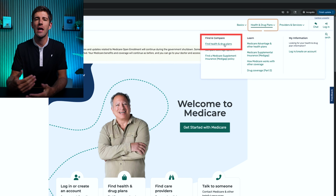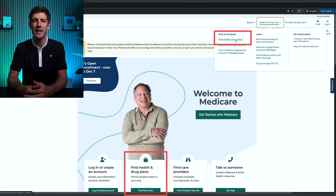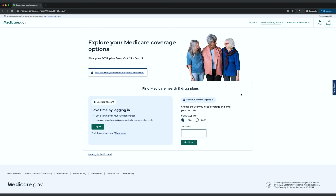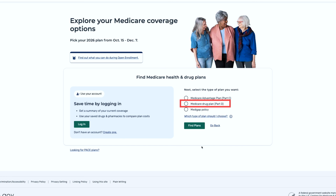The reason I go to the upper right corner is because this has stayed pretty consistent over the years. You can also find it here on the home screen, but this has moved and changed more frequently. Over on this right side, make sure 2026 is selected because we are looking at 2026 plans. Put in your zip code. Our family went on a big road trip last year, and the kids' favorite spot was Disney World in Orlando, Florida, so that is the zip code that I'll use, 32830. Click the Continue button. We are going to choose the Medicare Drug Plan Part D option and click Find Plans.